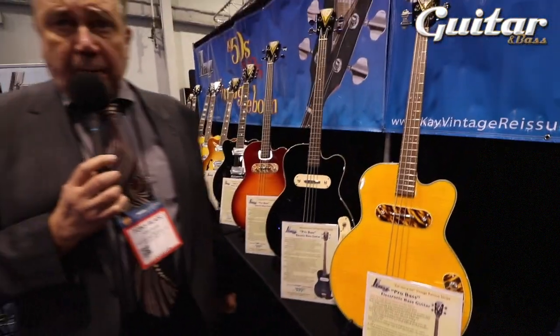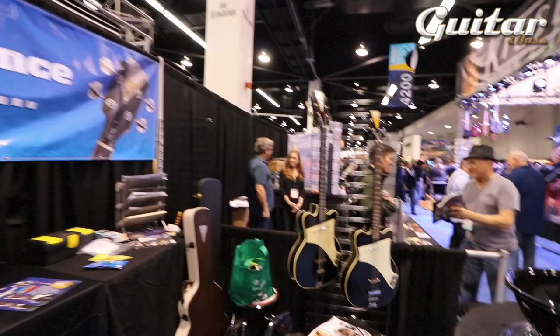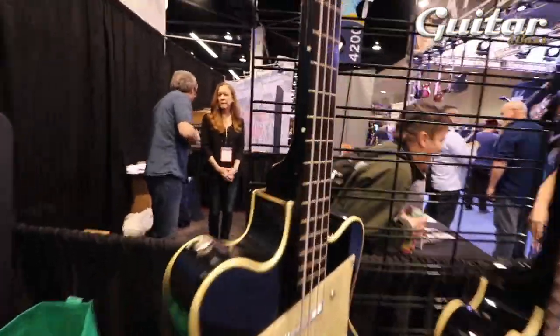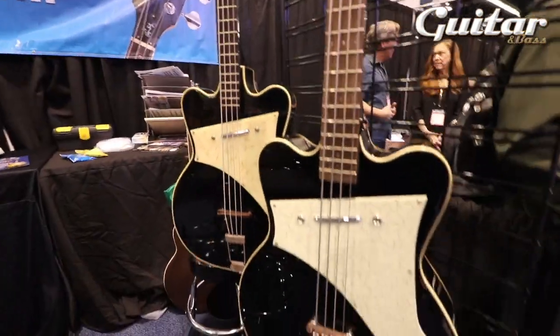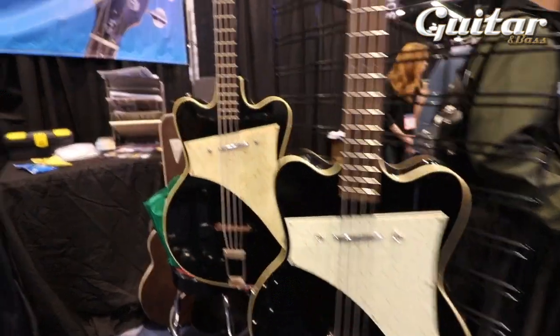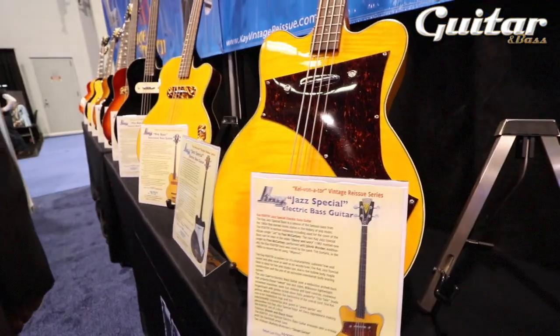The Jazz Special bass, which we started off with, is the black bass that's on the rack. And also comes in a blonde finish.